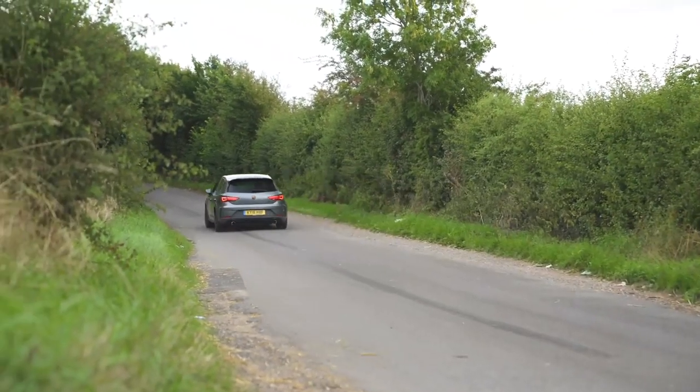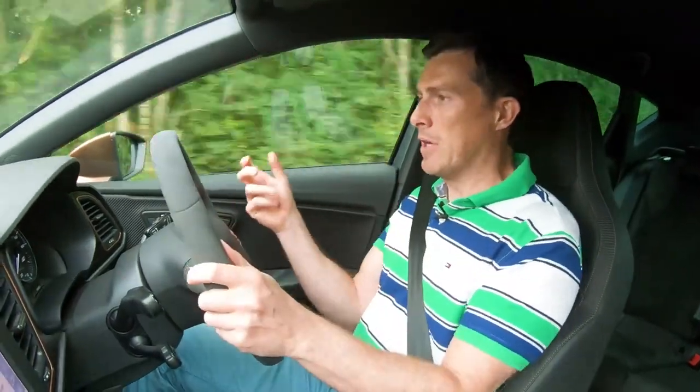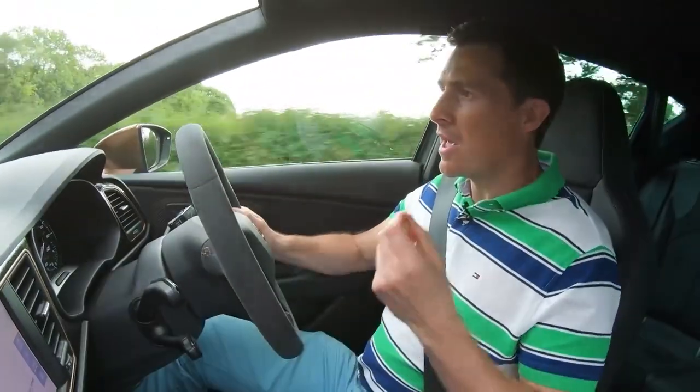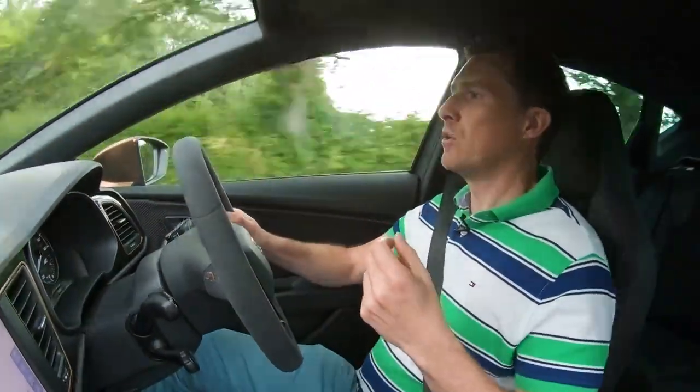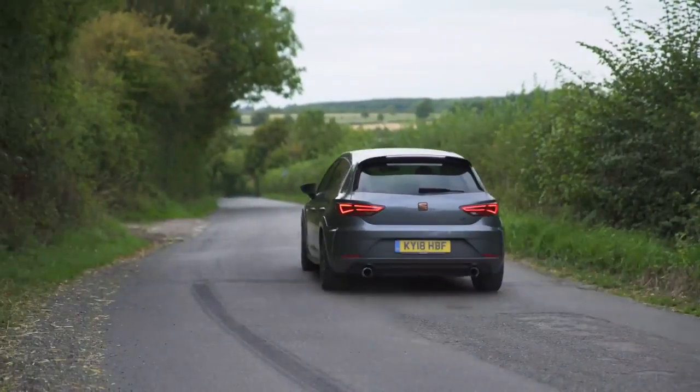It's a bit ironic because Seat's tagline is actually "auto emotion", but I'm not actually feeling that much. And that's the thing, you see. If I'm going to put my license in jeopardy, I want to be having big thrills while I'm doing it, but I'm just not getting enough from this car.